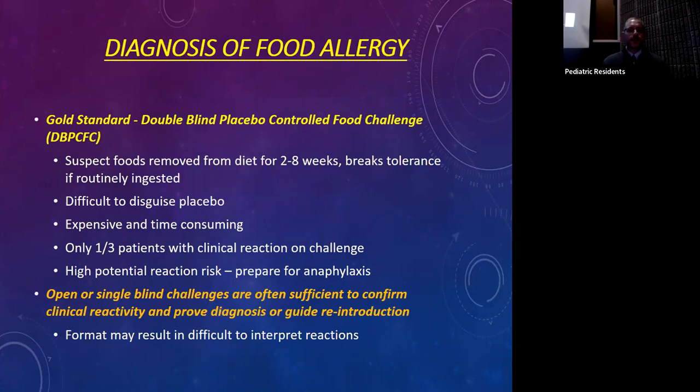All right, the gold standard for food allergy diagnosis is a double-blind placebo-controlled food challenge. I am not a food allergy center in my clinic. I can't do double-blind placebo-controlled food challenges. One thing I want you all to remember is that we do a lot of dietary avoidance in our clinic. And if a child has atopic dermatitis and we're removing foods from the diet, much like we do in a double-blind placebo-controlled challenge, we're breaking the tolerance they have for that food.